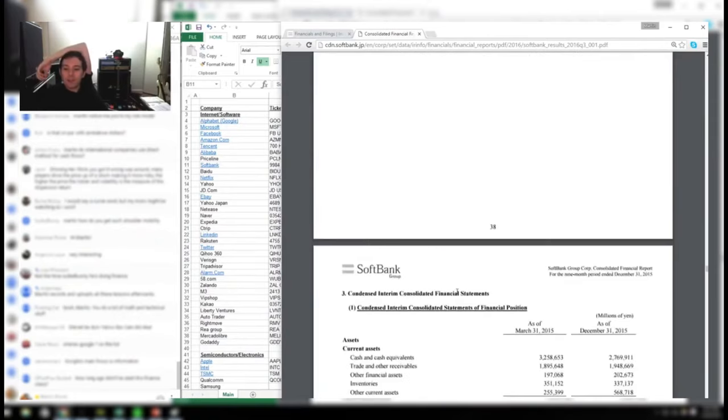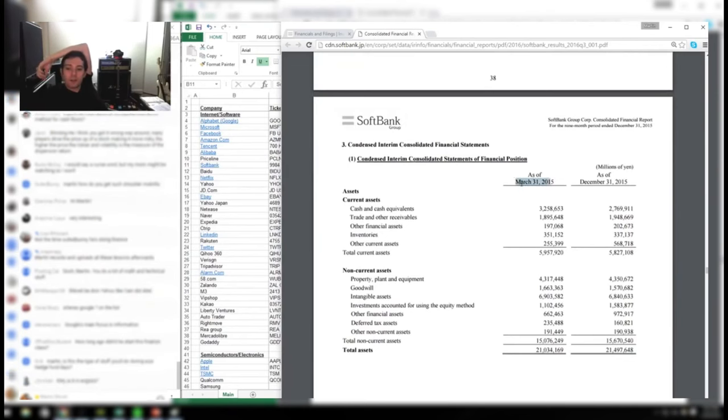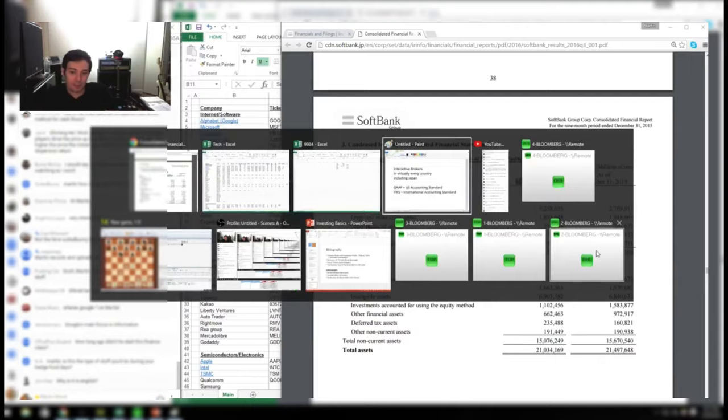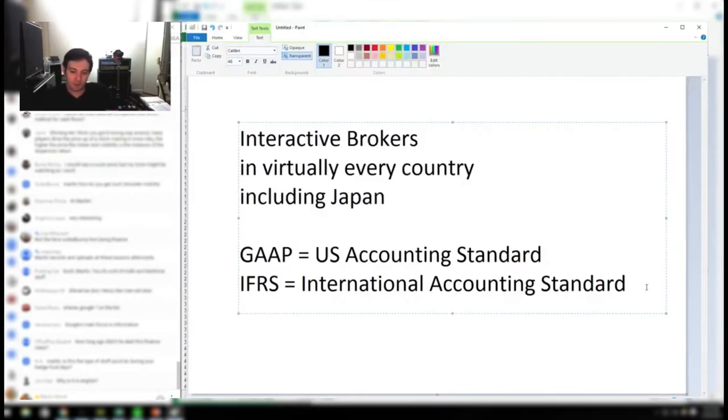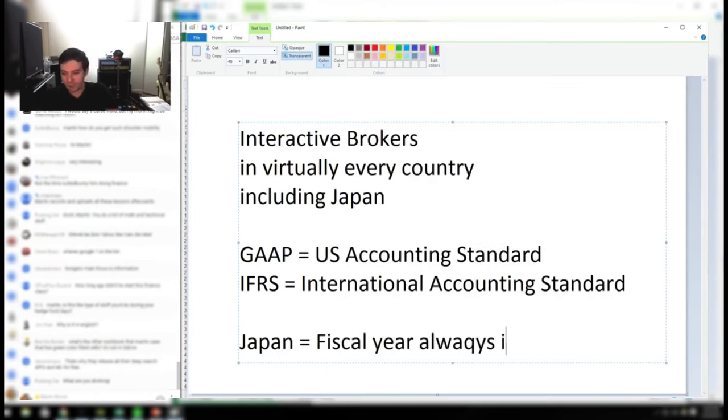Oh, the other really important thing to know, you'll see here in a second, is that the fiscal year in Japan always ends in March. This is pretty important. You learn this thing over time. And remember, Japan's the second biggest economy in the world. So learning Japan makes a lot of sense after the US. So Japan, fiscal year always ends on March 31st. And don't ask me why, I'm not totally sure.